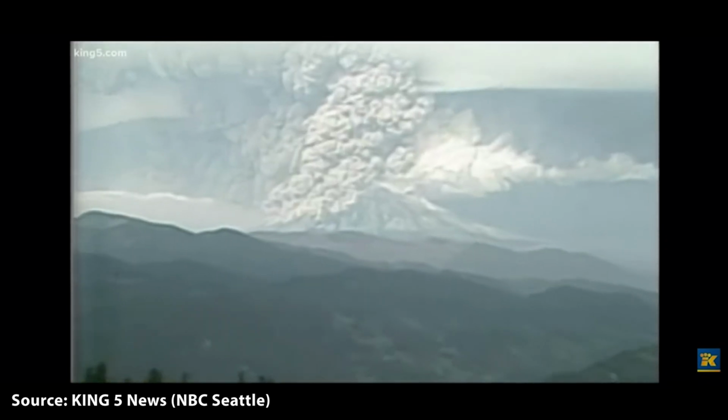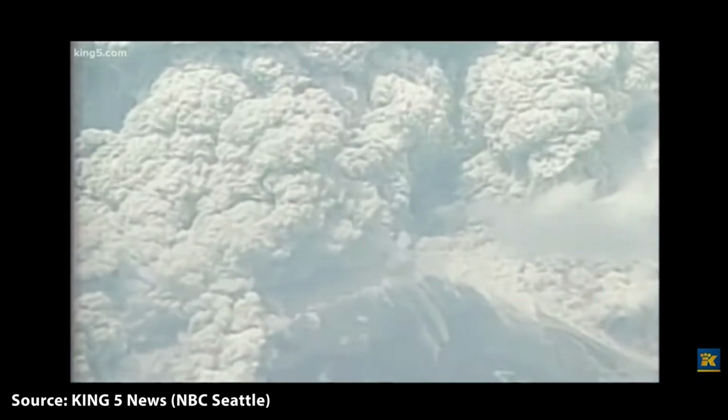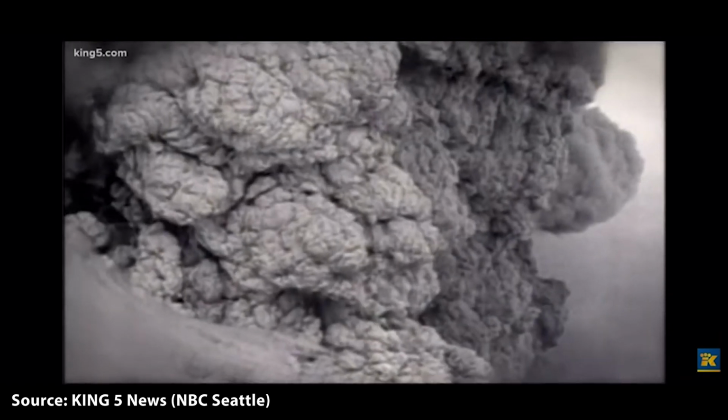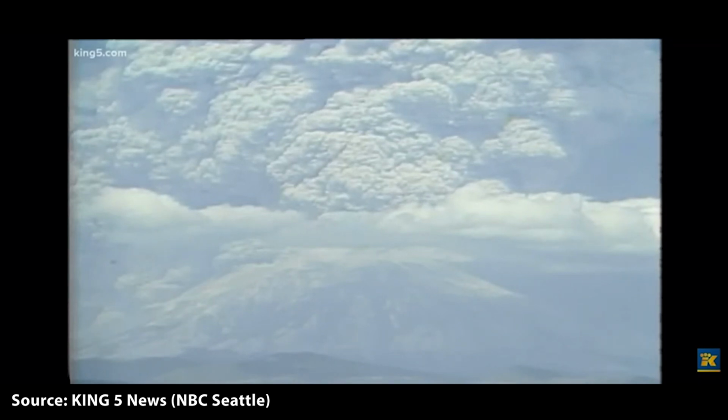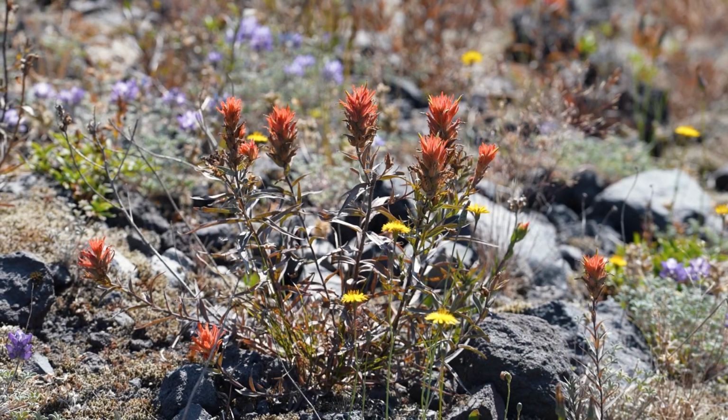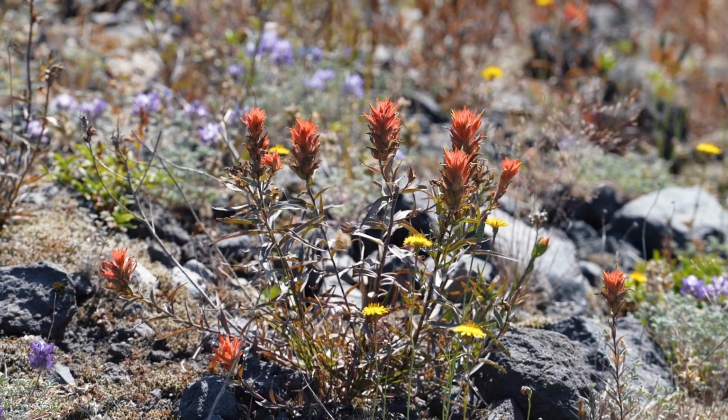The pictures can only suggest the power of that eruption captured on a clear, sunny Sunday morning of May 18th, 1980. The top 1,400 feet of the mountain blown off. That explosion prompting perhaps the most famous last words said in the Pacific Northwest. Vancouver, Vancouver, this is it. This is it. So may he rest in peace somewhere out here.